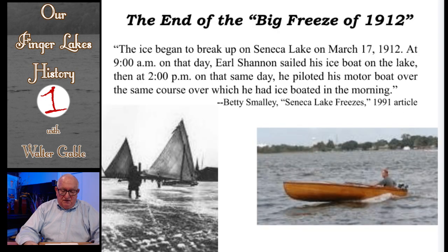The breaking up of ice to end of a frozen over lake can have some interesting effects. Typically, there can be large noises as the wind breaks up the ice into large chunks that collide with other ice chunks. This newspaper article points out the strange end to the freeze-over of Seneca Lake in 1912. Earl Shannon used his ice boat on Seneca Lake the morning of March 17th. Then the ice broke up so that he could use his motorboat, not the one shown here. He could use his motorboat that same afternoon.